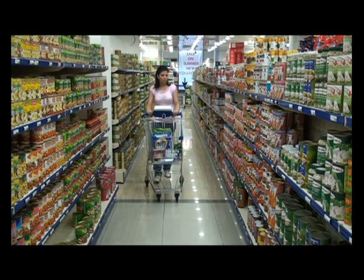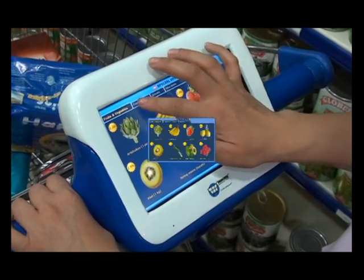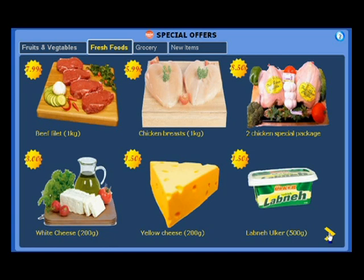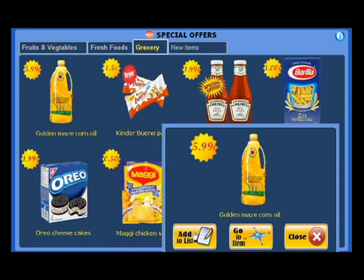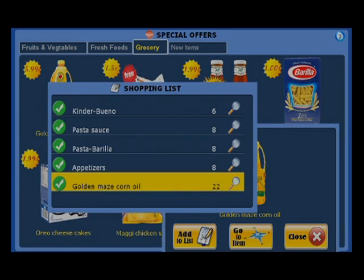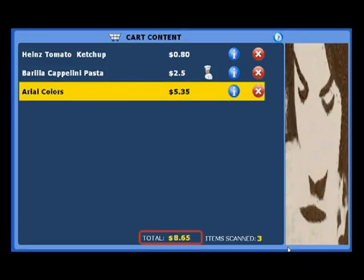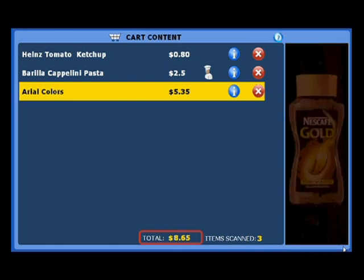As shoppers navigate the store, they will view the latest promotions for the day, including store specials, new products, and various in-store promotions and messages. The barcode scanner allows product price checks in the aisle and provides totals of the money amount in consumers' baskets.